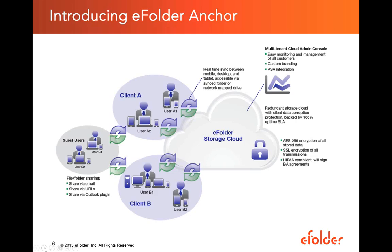But at the end of the day, productivity is what's driving employees to bring consumer-grade file sync services into the workplace. And Anchor behaves in a very similar fashion. You're able to sync content between workstations, laptops, and mobile devices. We support iOS, Android, and Windows Phone devices, Windows and Mac devices, and we support the ability to sync content from a file server to the cloud and then subsequently to different users.